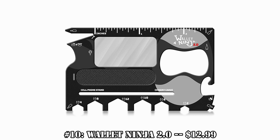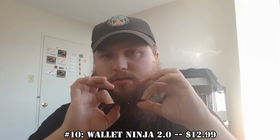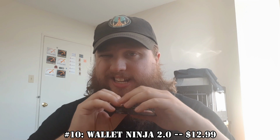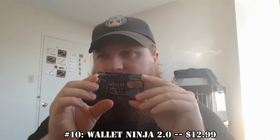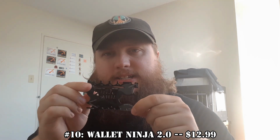Number 10, the Wallet Ninja 2.0, $12.99. I actually used to think that my multi-tool was all that I needed for everyday carry, but very recently I realized that that's not the case. This small credit card sized utility might seem a bit gimmicky, a bit tactical at first, but it's actually a pretty decent little piece of kit.